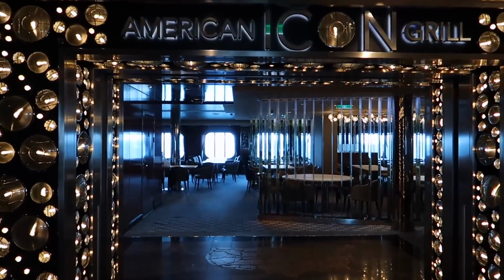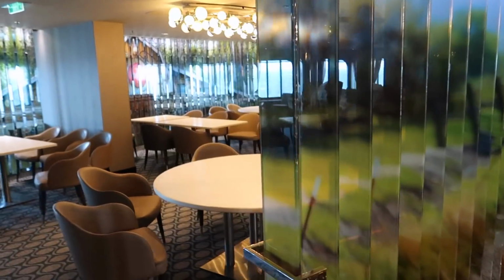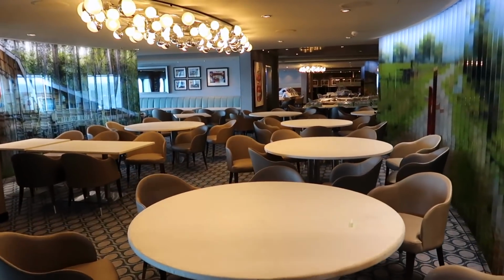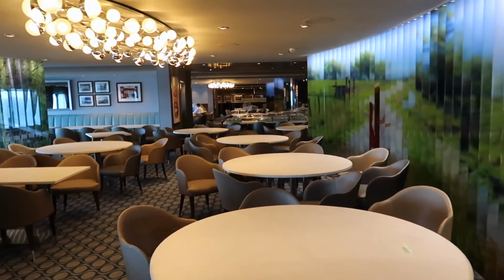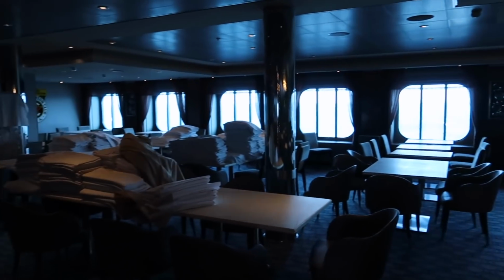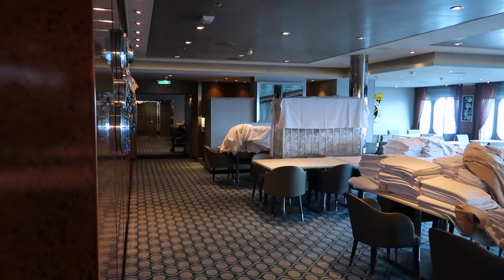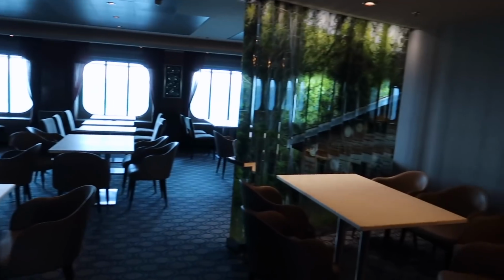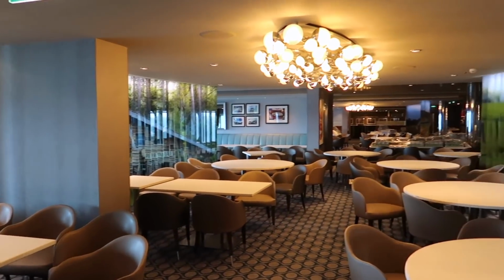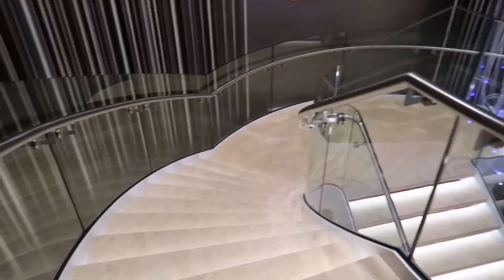Do you prefer a main dining room, or do you like that they've converted the main dining room into 4 different kinds of restaurants? So this one is American Icon Grill. You can see the vibes and the theming of every restaurant. We are still in the process of getting the ship ready, about 90% ready, but look at this restaurant. Alright, let's make my way down the stairs now.